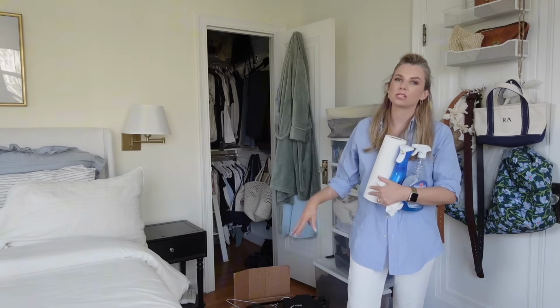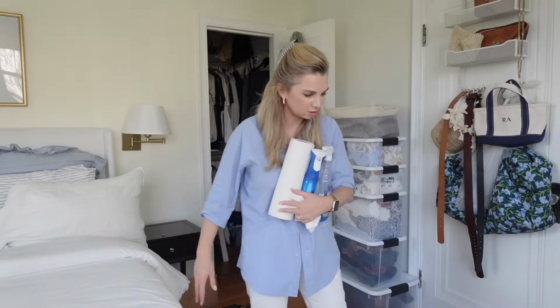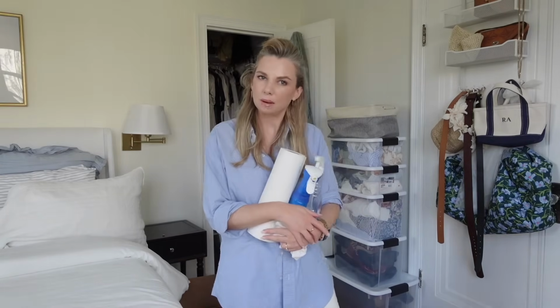But a lot of that's also summer stuff. So it's a work in progress. We've got some spare coat hangers in there as well. But I think I might be done.